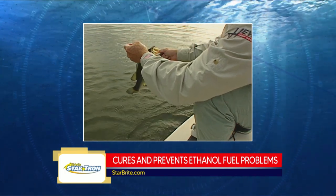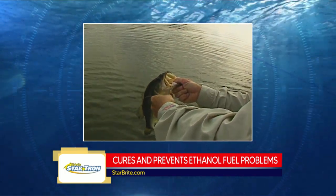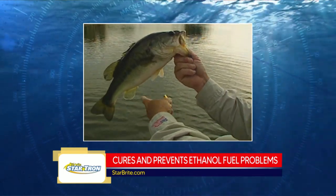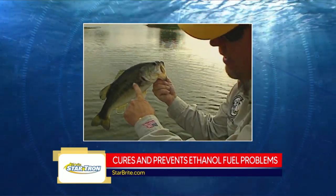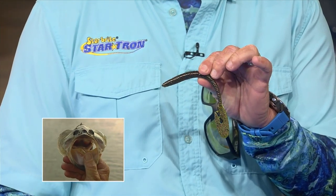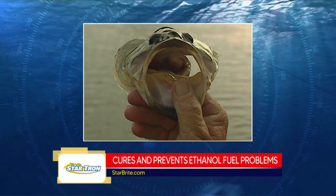And then Toledo Bend, the bite is still good shallow and offshore. It's kind of a toss-up as to which is better right now. Big ones are a little bit tough to come by, but numbers are great right now, especially in that 10 to 20 foot range around the congregations of shad.